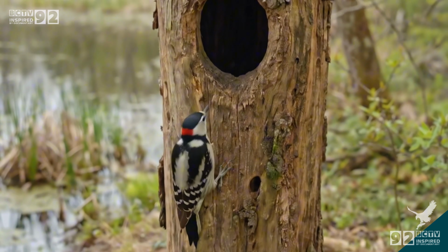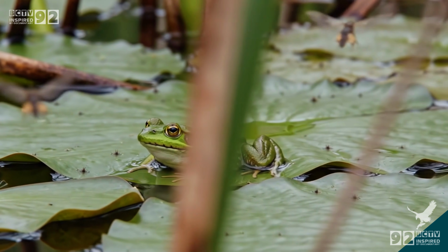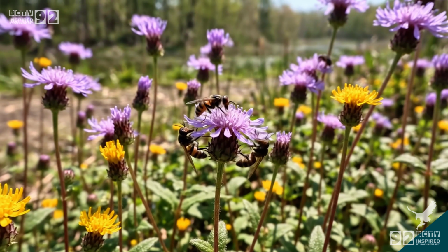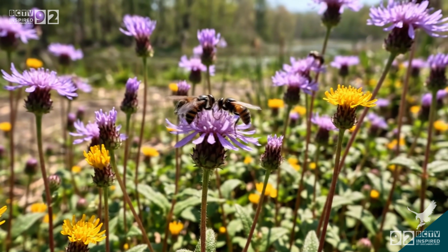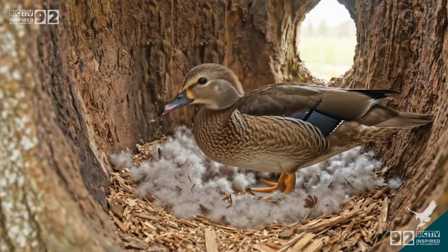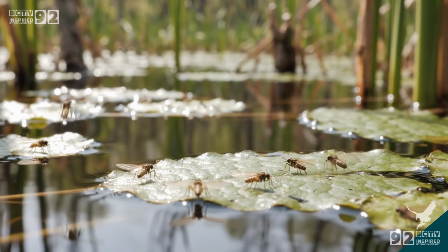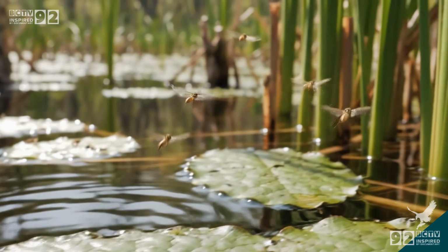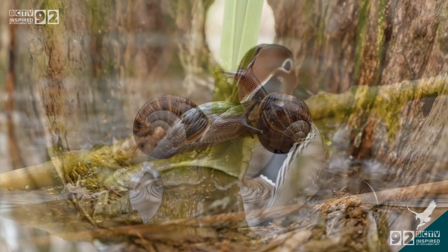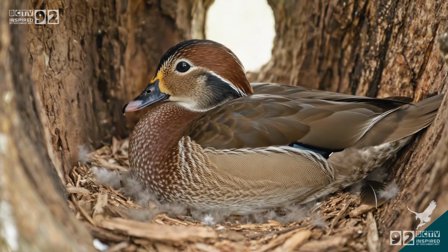Old trees hold the quiet architecture of this breeding season. Below, the marsh offers cover, but also many places to disappear. Inside the hollow, she shapes a small chamber for eggs. Mayflies rise over the water, a sign of spring's growing abundance. The first egg arrives, pale and still in the dim nest.